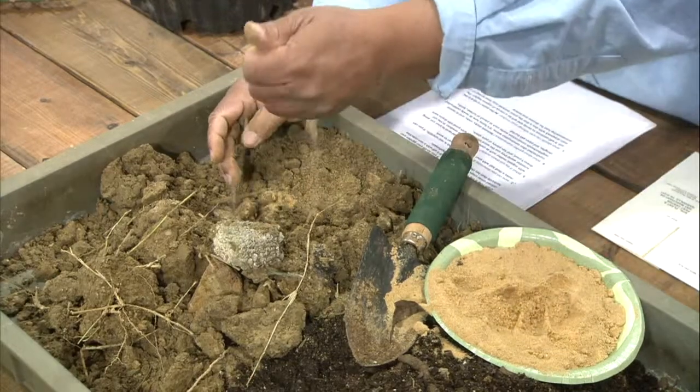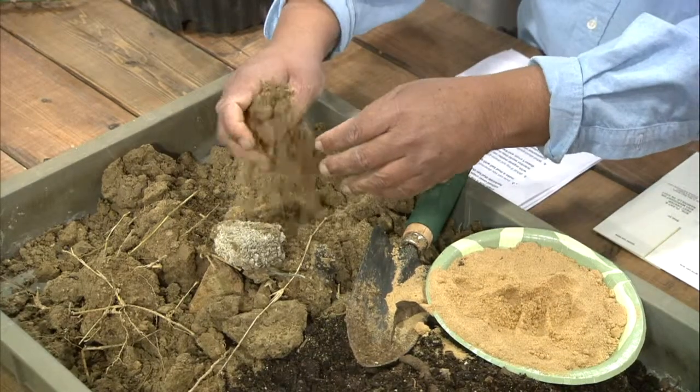Okay. Now what kind of sand? Because I'm sure a lot of people are going to be asking that question. I just usually use regular, what I can find. And I'll be honest with you, this is just some play sand that comes in a bag. And this is what I utilize.